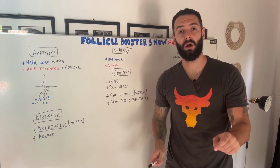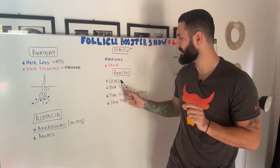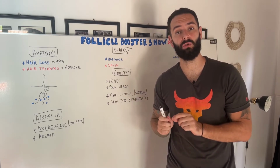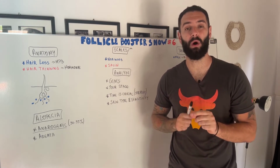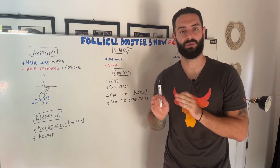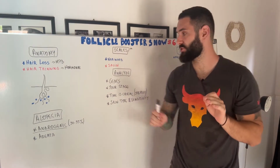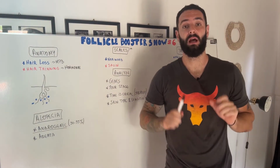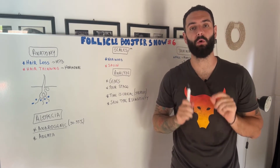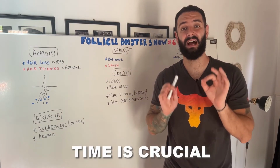Now that you know the hair loss stages, you have to analyze yourself. Go into your family and check the genes. Check the person that you look most like and check how they went bald, at what age, and in what areas, so you understand basically your trajectory. Now that you know your genes, you must assess your stage. Take one of these 2 scales and look in the mirror or take a photo and be realistic about what stage you're in. After that, you must understand that time is crucial.